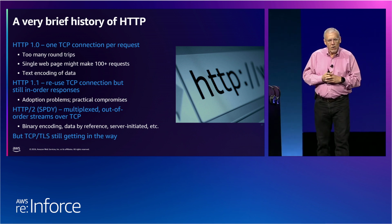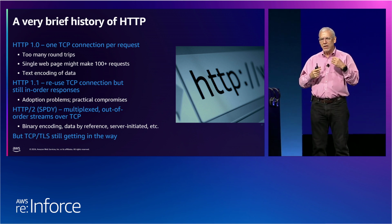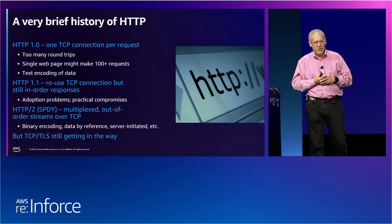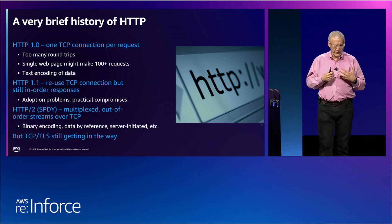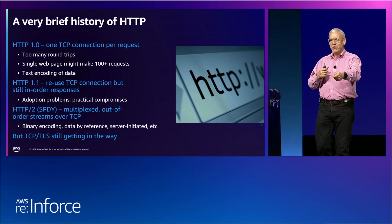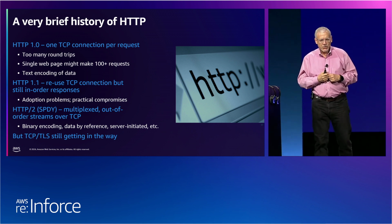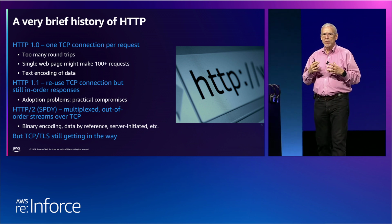So 1.0 came out, 1.1 came out and made some improvements, especially the ability to reuse the same TCP connection for multiple requests, but it still had a lot of issues from a performance perspective, including things like head of line blocking, because you make a request and you have to wait for the response to that request before you can make another one. And so people who build web browsers especially were getting frustrated by these performance limits.